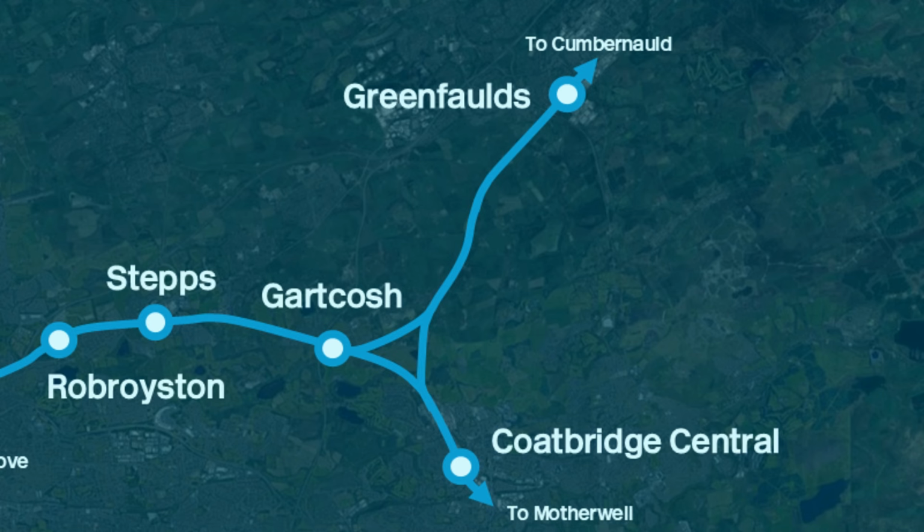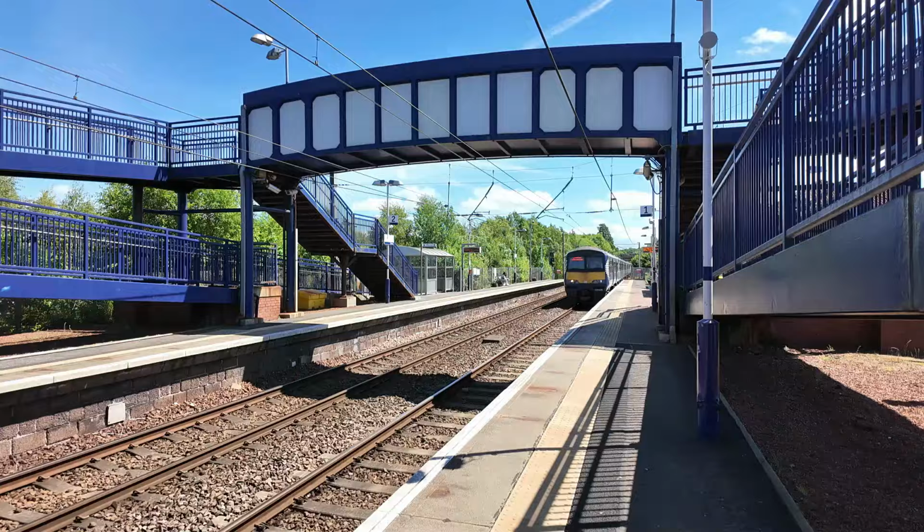Now Greenfaulds is a station I have been to already, so I don't require it, but I've got to go there to change for the train to my station number 10 that I've got planned for today. But the changeover is only 5 minutes. So I'm going to head over to the other platform now, board the train, and let's see if I can make that connection.